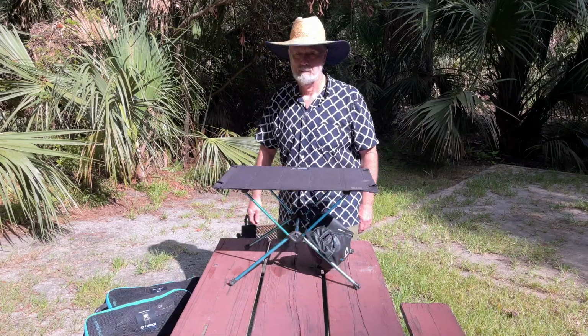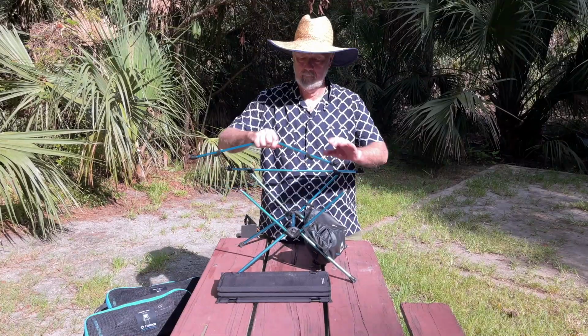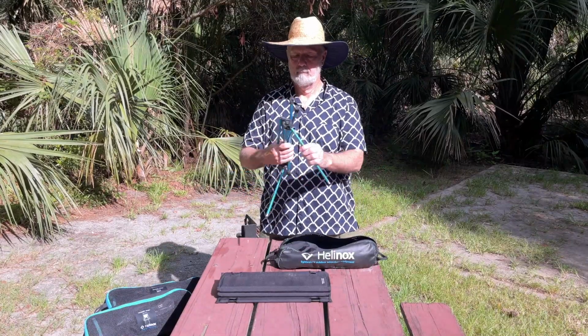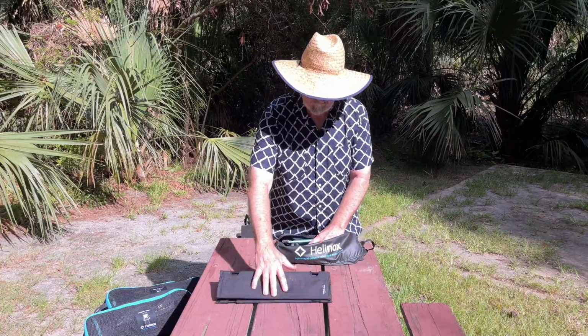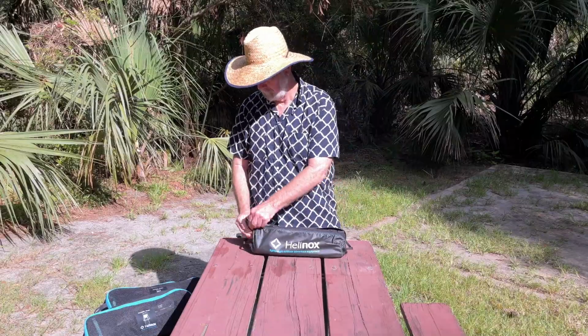The hardtop table dismantles just as easily, with the aluminum poles attached to the hardened plastic hub, molded from high-strength, fiber-reinforced nylon 66.